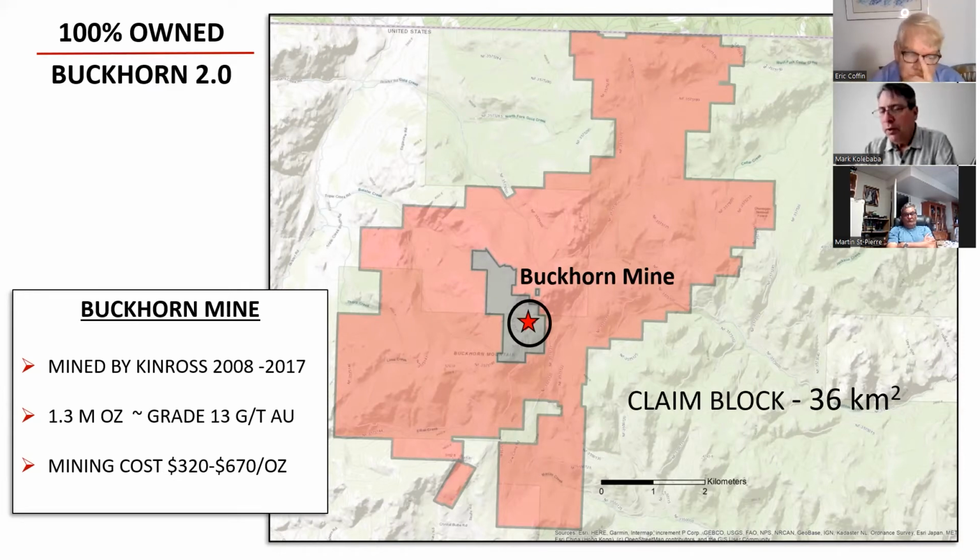Yeah. So first of all, this is a bigger property. This is 36 square kilometers. It's got some size to it. In the central part of this property is something called the Buckhorn Mine, which was mined by Kinross. Kinross still retains that land as a reclamation site for them. The Buckhorn Mine was a precious metal bearing skarn.